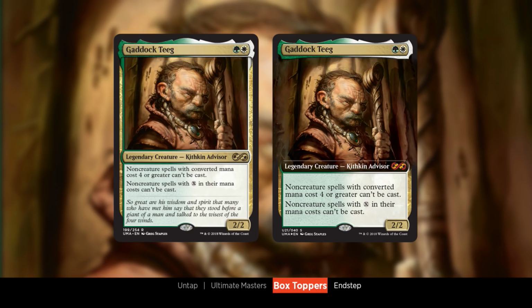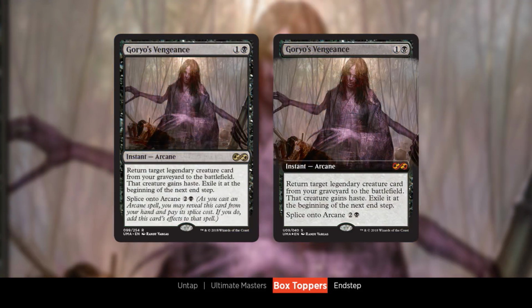Don't be confused by that mythic symbol on the Ultimate Box Toppers. All of them have the mythic symbol. And we're just going to keep saying it, in case you came in late. We're only on G, which is crazy. I mean, all the good stuff could be jammed up front, but it's not. Let's keep going. Goryo's Vengeance. Yes.